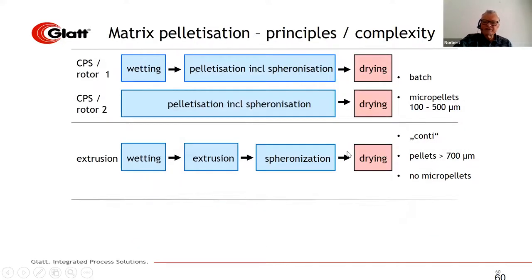Extrusion is a quite complicated technical procedure. We first have to wet, then we have to extrude, then we have to spheronize, and we have to dry. So we have a number of technical installations. In the end, we have a continuous process and we cannot get micropellets.